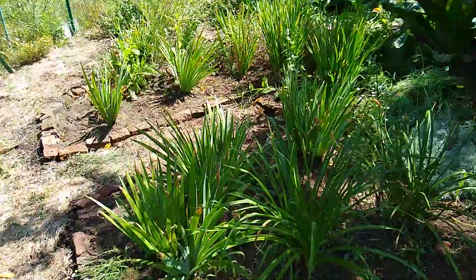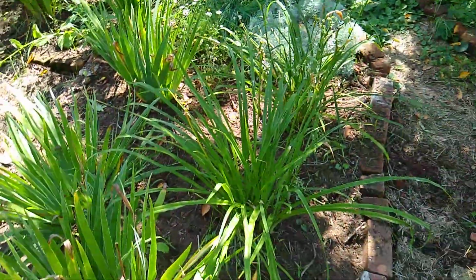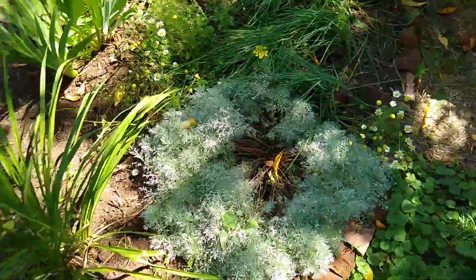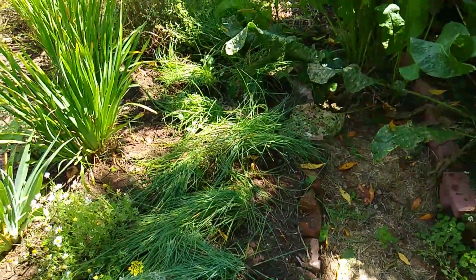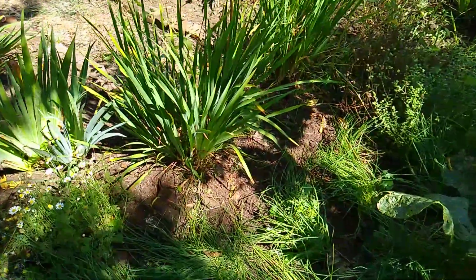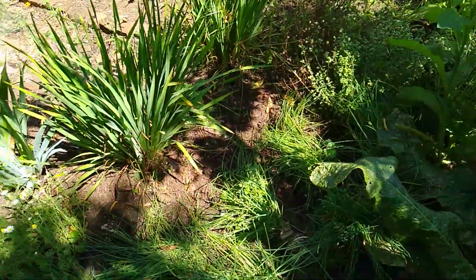I cleaned back here again, so this is pretty much weeded out. You can see all the perennials waiting for next year. Yeah, that nice Artemisia absinthium. Look at the chives here. Chives, chives, chives. It's bagel time in this garden. There's 9 clumps there. I'll have to subdivide them. I'll probably have a whole bed worth of chives.